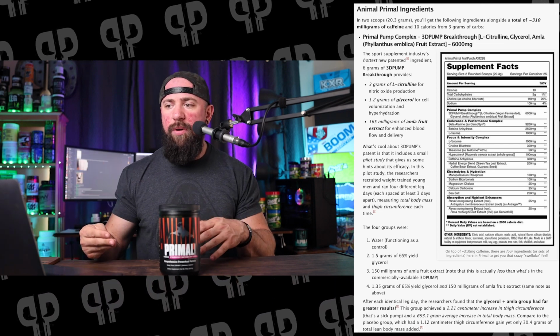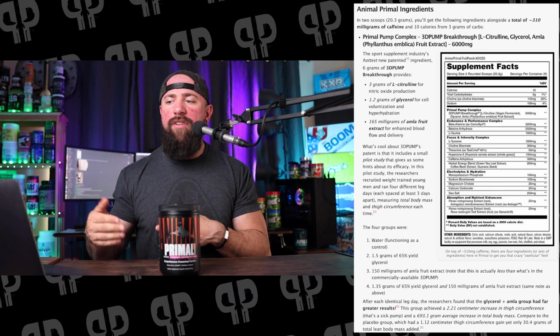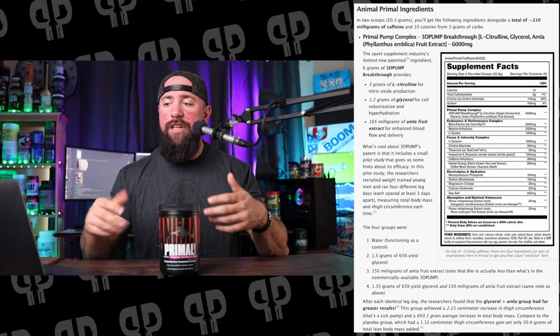It actually goes up to 165 milligrams. And then the 4th group is 1.35 grams of 65% yield glycerol and 165 milligrams of amla fruit extract. Again, the same note, this is actually a lower dosage. So in the final product, you're going to get even more, so an even larger dosage and even better effect.